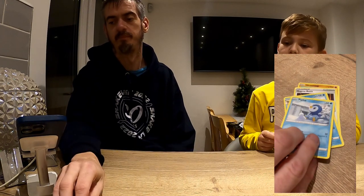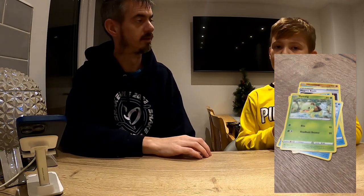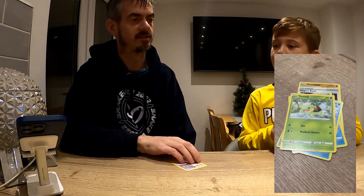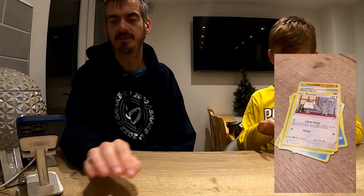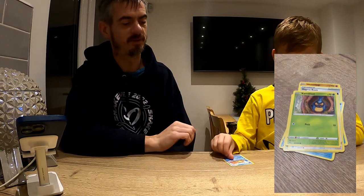Piplup. It is one of the Dawn starter Pokemon, and Dawn actually picked that. And got Turtwig. The other one would be the Fire Monkey. He's not actually called Fire Monkey. I can't remember his name now. Chimchar, that's it. Chimchar. There you go, that'll be Weasel.